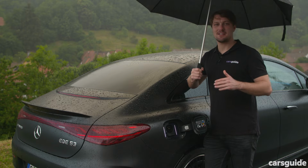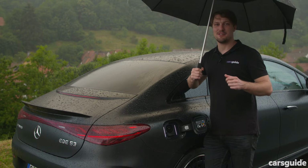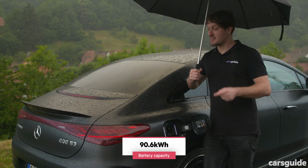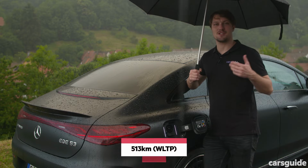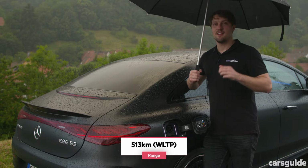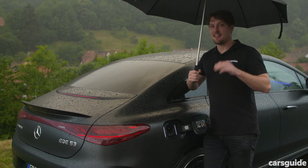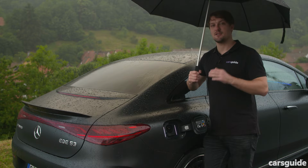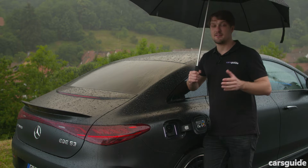When it comes to range and charging, both the EQE350 and EQE53 share a 90.6 kilowatt hour battery, granting this one, the 53, a range of just over 500 kilometers. When it comes to charging though, this one charges on AC at 11 kilowatts or 22 kilowatts optionally, which is nice with a battery this big, and on DC it can charge at a rate of 170 kilowatts, which is really quite fast.